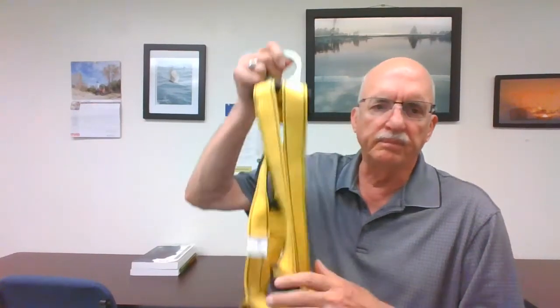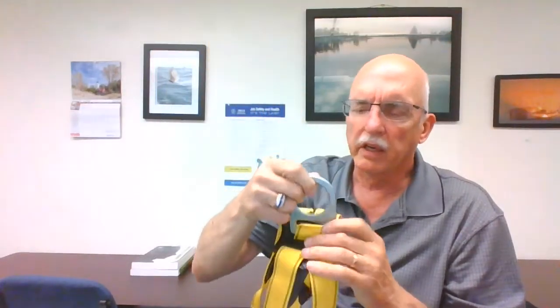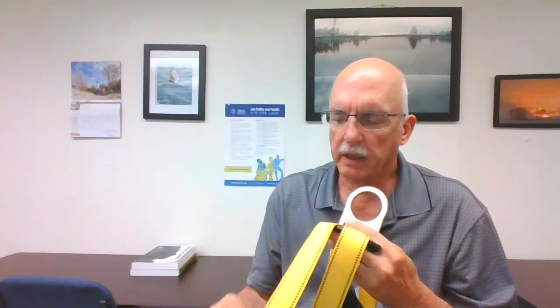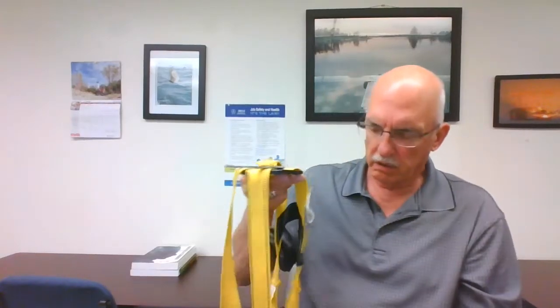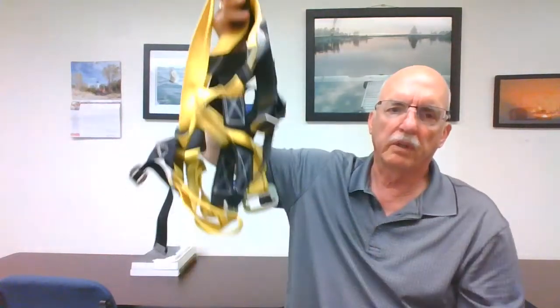But this is the basic harness here that comes with this $99 kit. Like I said, you have this D-ring that's supposed to end up right between your shoulder blades, and this is what you'll be hooking onto the clamp on the lanyard itself. All right, and then the lanyard is attached to the anchor point. Like I said, it has to be a man-made fabric here. It can't be a natural fabric. All right, and follow the directions. They tell you how to adjust it. Something as simple as this could have prevented many deaths that have taken place along the way.